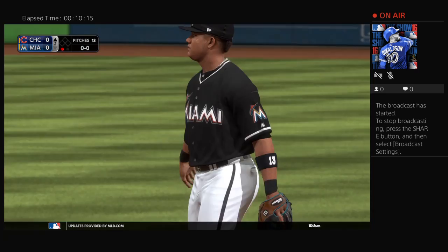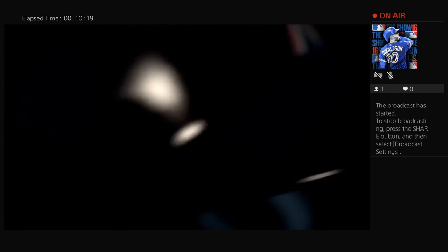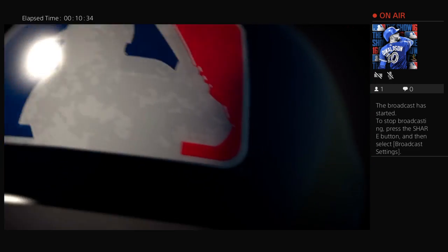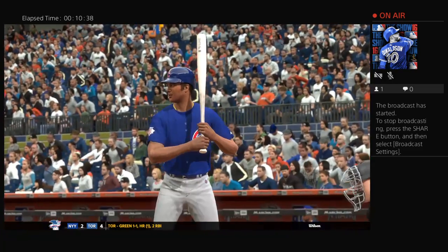All right, here's the defensive alignment for the Miami Marlins. Hey, let's focus on Cameron Maybin in the outfield. One of the more dynamic outfielders in our sport. He's able to cover a ton of ground, gap to gap. I almost feel like he's playing left center to right center. He's not playing center field. He's got it all covered, bailing the other guys out, and not shabby with the offensive tool either.